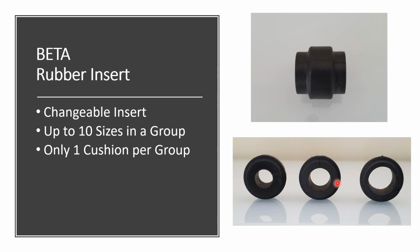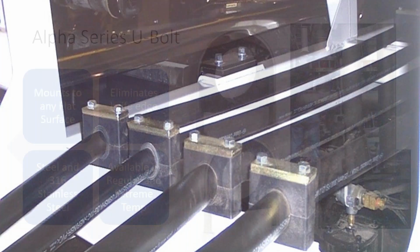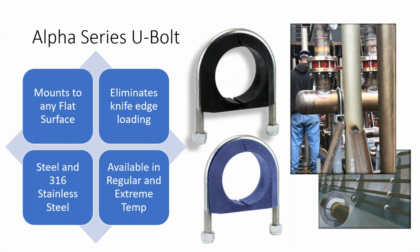And so all three of these cushions would use the same hardware, and there's up to 10 sizes in a particular group. So the only thing that's changing in that group is just what size bushing you want. So it makes it easy for inventory. So there's an application holding the hose.